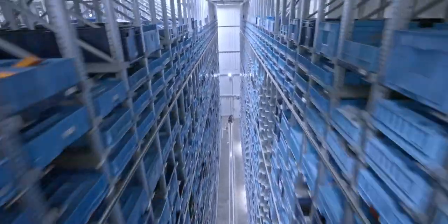The previous warehouse system achieved a maximum output of 80 pallets per hour. These days, we retrieve around 3,000 small load carriers per day.